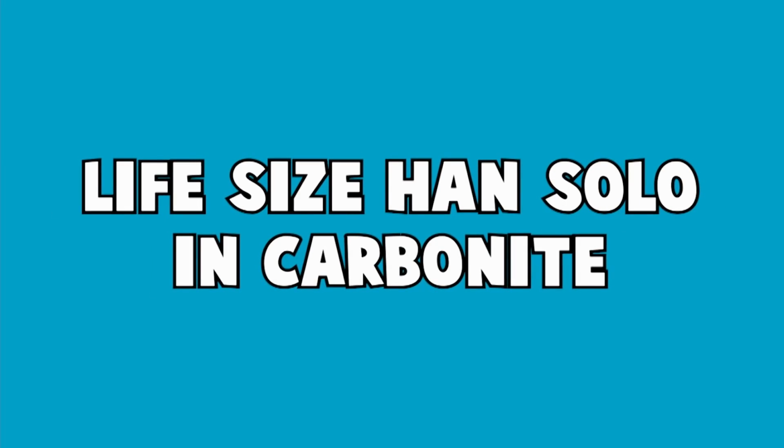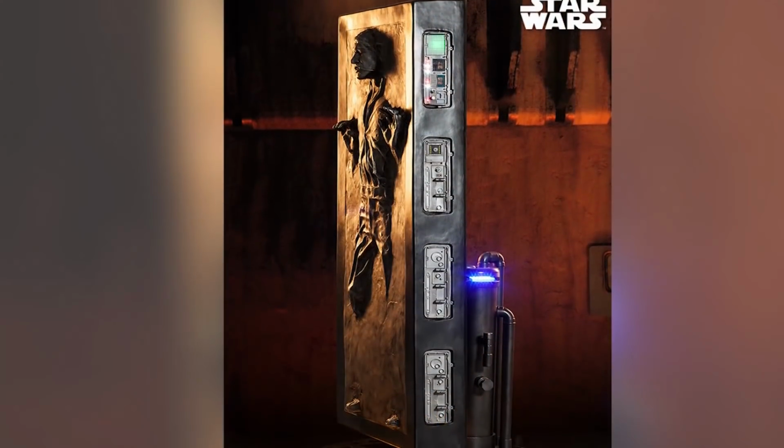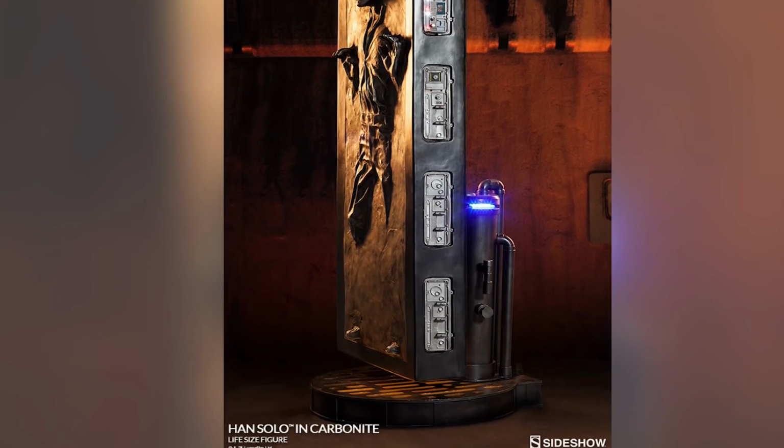Coming in at number 3 is a life-size Han Solo in Carbonite. I've seen many versions of this over the years, but nothing beats the current Sideshow version, which goes for $7,500. It's 7.5 feet tall, it has film-accurate light effects on the side and front and rear panels, and it weighs over 300 pounds. This is, again, a super centerpiece in a collection.